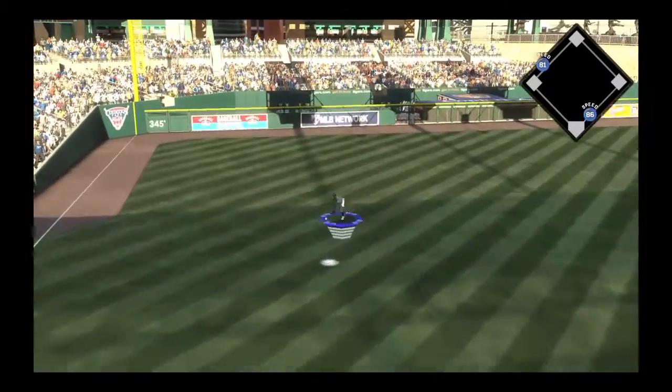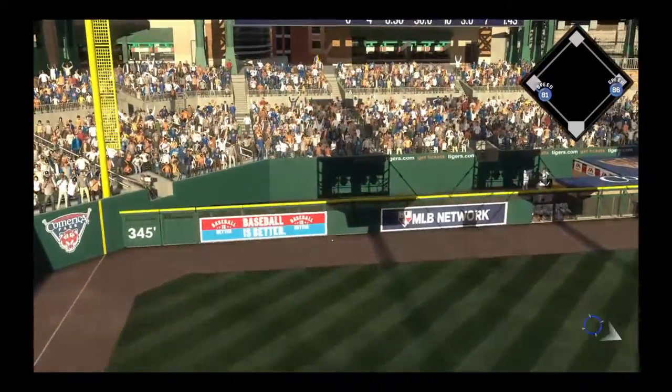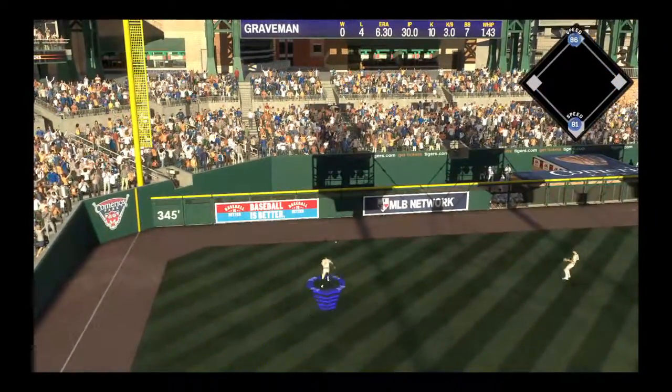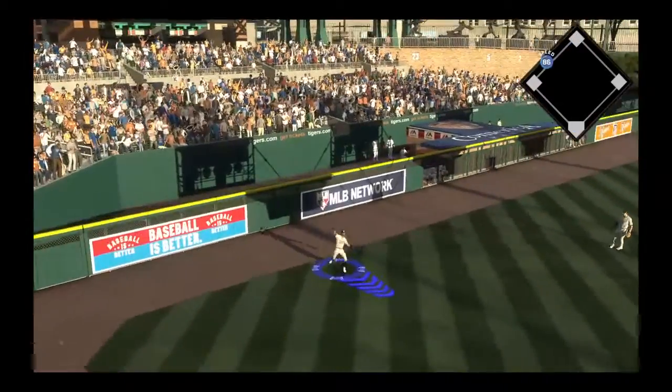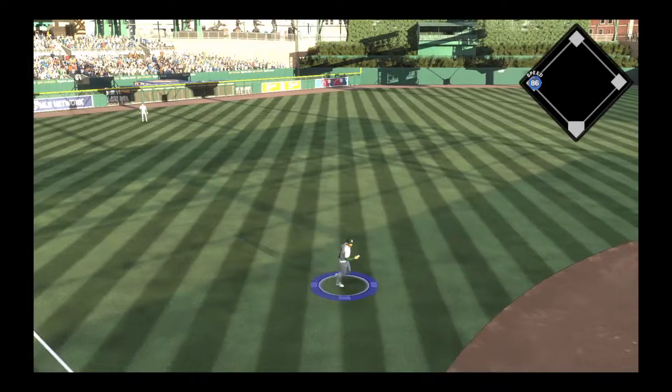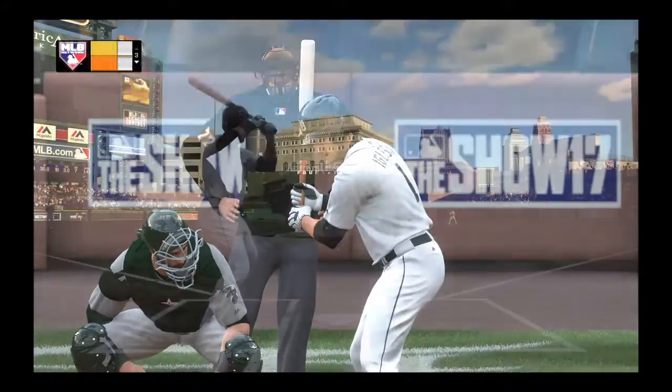Slapped hard the opposite way. That gets down, and the inning will continue. In to score, the runner from second. And he will make it all the way to third now as that mistake proves a costly one indeed.